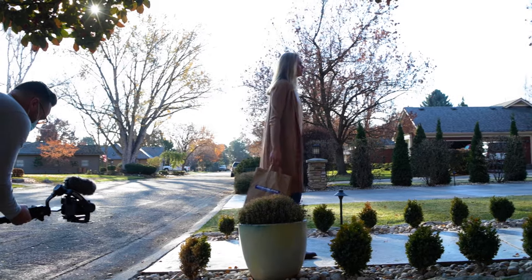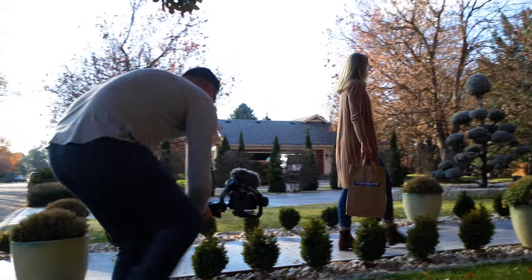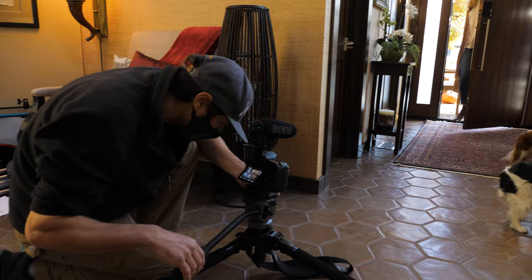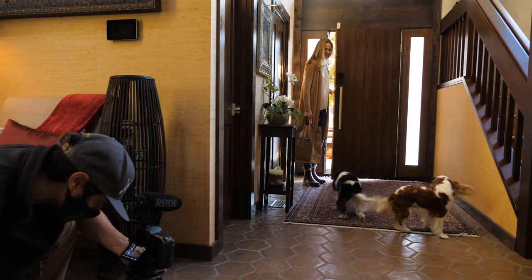First things first, we got to get the models into the kitchen. So the first couple shots are just the establishing shots. You're just establishing the scene. Wife is coming home to husband. They're going to cook together. So those are the shots we got to do.